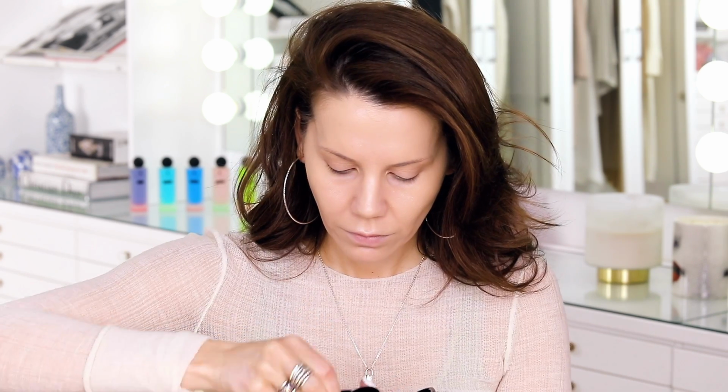I go back and forth on that one. It is a high coverage, more mattifying product that comes in a cushion that had an added powder in here, $32. There were a lot of things that I liked about it. So I did want to give this a good solid shout out.